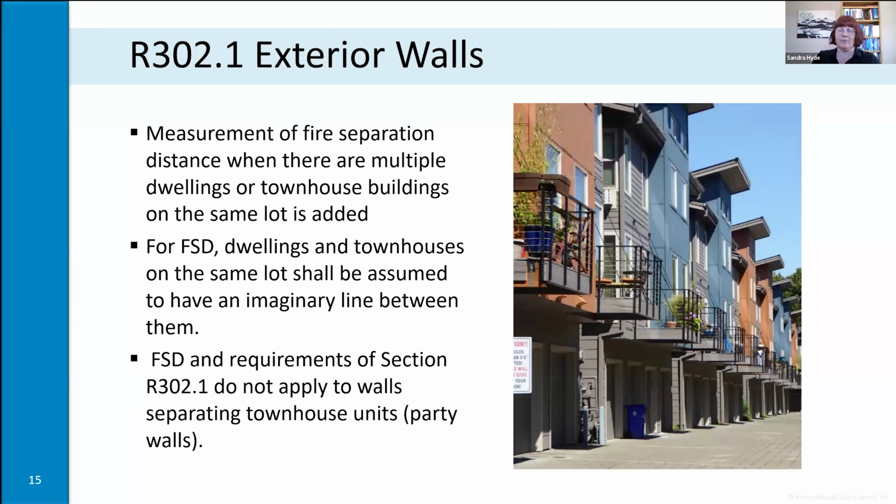Across the country, different building departments do different things. Right now, some of them require a 2-hour wall on that extension of the wall. Some require a 1-hour wall. Some say, well, the code doesn't say, and so we can't require anything. So this new requirement says basically there's an imaginary lot line between those two townhouses. It runs across the party wall. And if one townhouse wall extends beyond the other one, then that wall extension is on the imaginary lot line.